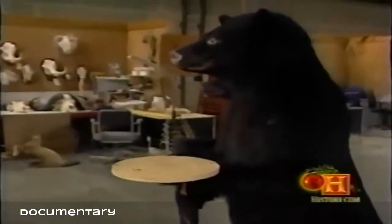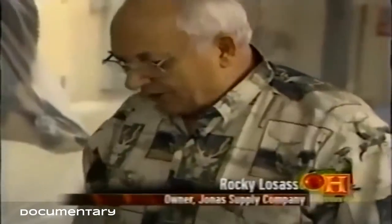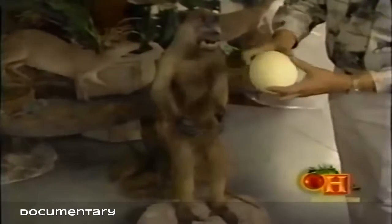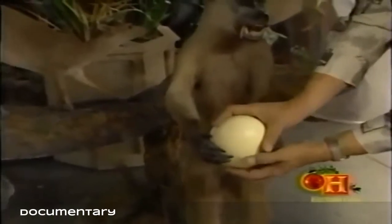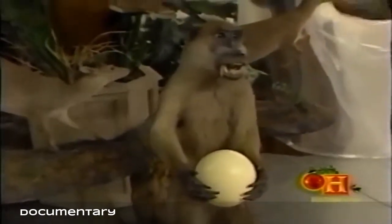This bear will be posed to greet guests with a silver serving tray. This baboon will also work as a greeter. This is just going to be for a conversation piece. This little guy will be holding an ostrich egg. Sometimes we do serving trays on that. Like that, this is actually an artificial egg that we make, and so his arms will be spread open like this, and then there you go, just like that. Voila!